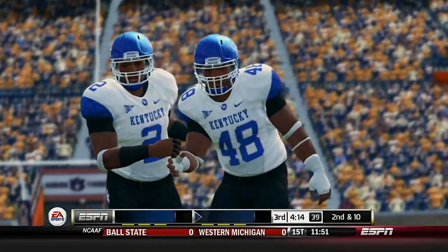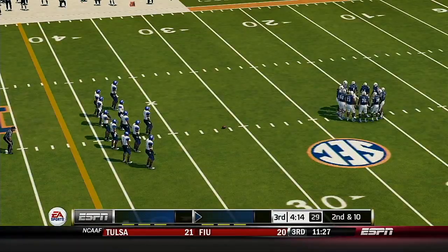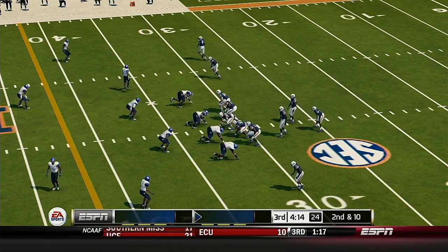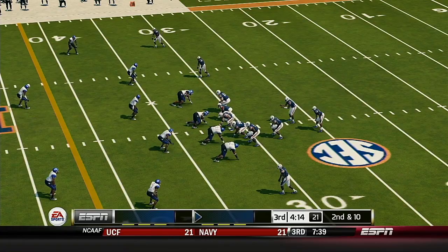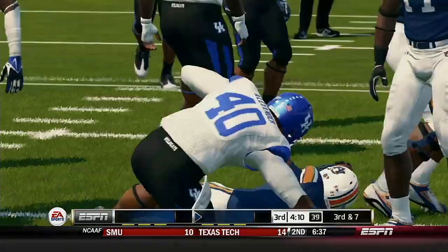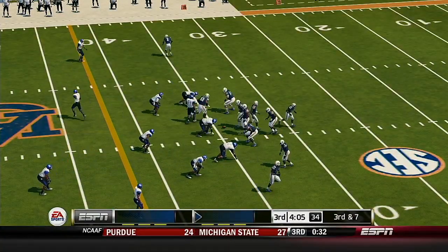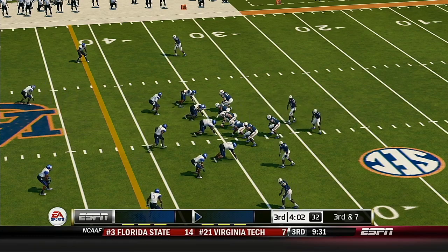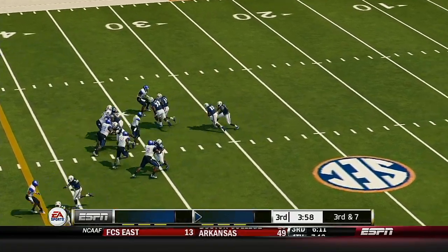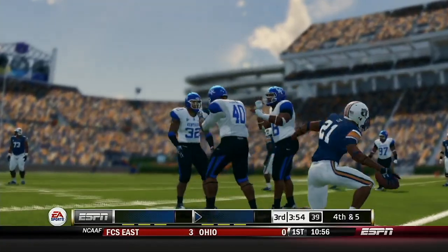Looking for his man, incomplete. Second and ten. From their own 31-yard line, second down. And he hits him hard at the 34. Call it a gain of 3 yards. That makes it 3rd and 7. Easy. And he makes it out to about the 37-yard line.